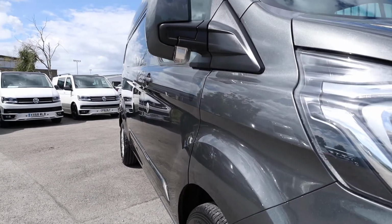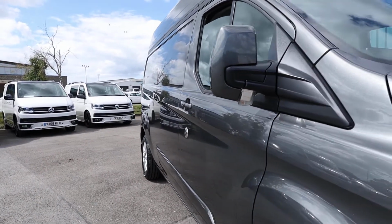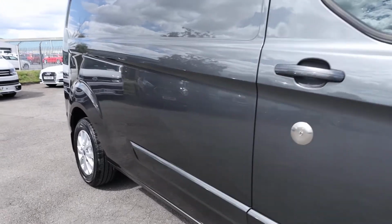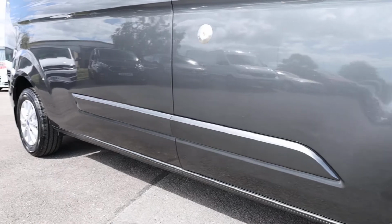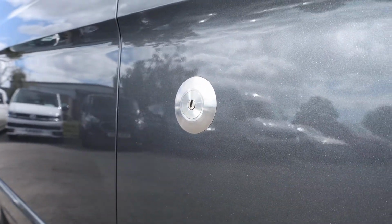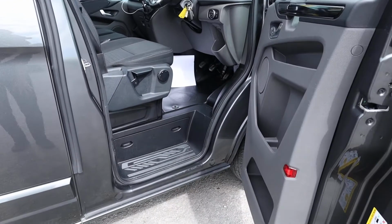If we look then down finally on the outside of the vehicle, down the driver's side here, just looking again in those reflections where we've got them available, looking very nice. I can see there's a tiny little stone chip here on the wing mirror which has been touched in, but all in all looking very, very tidy. All the plastic trims here down the side, very nice, and the wheels are in really good condition. This one as well has got the upgraded driver's door lock for, again, just extra security. If we open up the driver's door, we can start to have a look inside here.